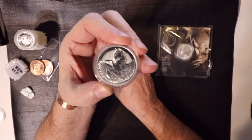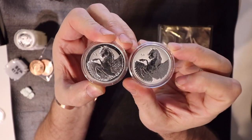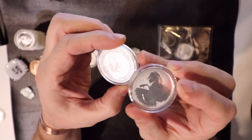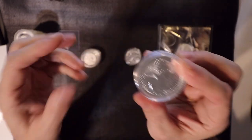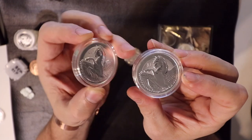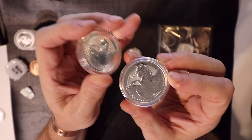This is 2019. You see it's a little bit different. They changed the background. You see they change the design a little bit every year. This was 2019, this is 2020. This is 2018. You see exactly the same design. The year is here, 2018, Pegasus.